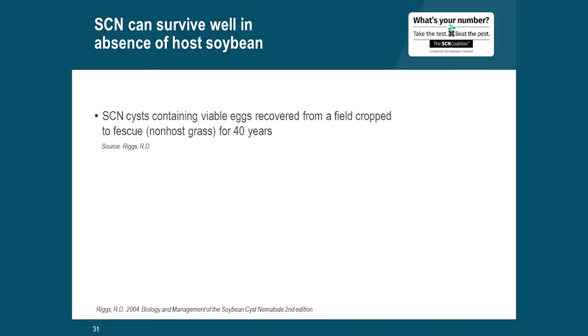The other thing we talk about is it survives extremely well in the soil. And unfortunately, there aren't a lot of good numerical data to back this up, but we have to rely on some of our forefathers in the realm of soybean cyst nematode. And someone I consider the grandfather of soybean cyst in the United States is a fellow named Bob Riggs from the University of Arkansas. And he writes a passage in a book chapter, shown here at the bottom, that says that he has experienced being able to recover viable eggs from SCN cysts from a field that only had fescue, a non-host grass, grown for 40 years. He was able to recover live eggs in cysts.